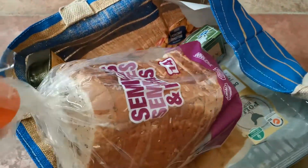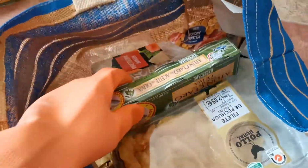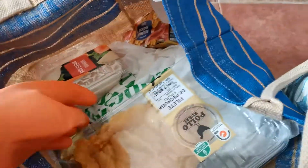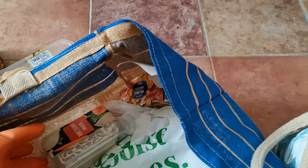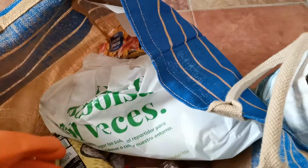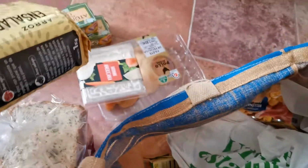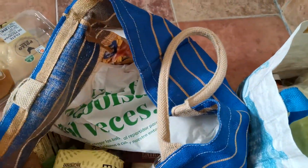So we have our brown bread. Tin of tuna. Chicken. We prepare the yellow one, because this is a natural feed maybe given to the chicken. So we have coleslaw for our salad, and we have our mixed rice, black, red, brown.